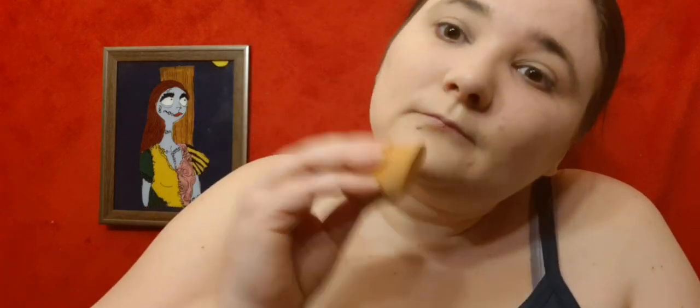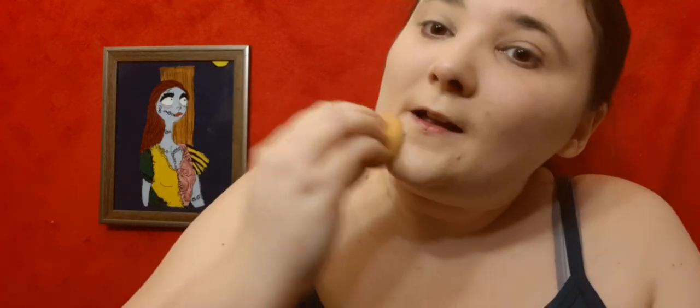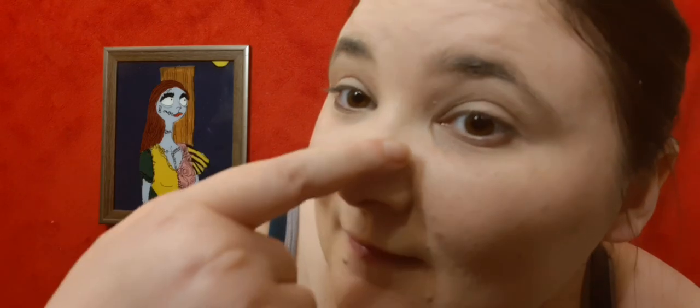Okay, it kind of goes a long way, apparently. Will it go on this cheek? My nose is acting up. It usually does that. I hate that.